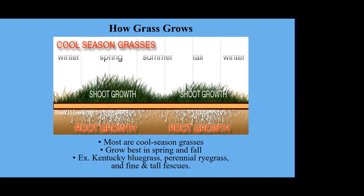This chart right here shows us how it starts to grow at the end of winter, beginning of spring. You see how it's growing up nice and tall. Then in summer, it starts to go into a dormant period because they're cool season grasses. They like that cold weather. Then again in the fall, it starts to go up and then it goes down again in the winter. So our shoot growth and our root growth mirror each other. In the spring and in the fall is when our grasses look their best and want to stay their best. Okay, next.